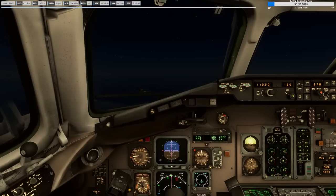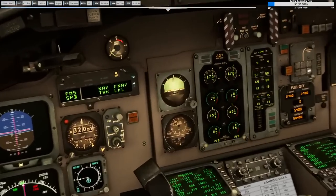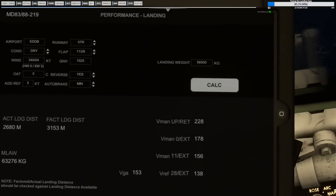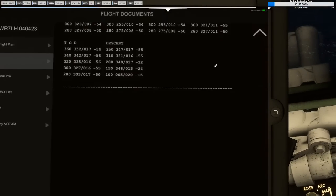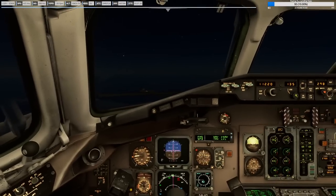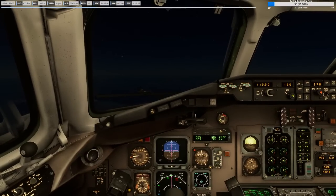Then, fly to live, what's your current fuel burn, say, compared to the estimated from your briefing? Well, currently we're doing 3.2 tons per... Yeah, that's 3,180 kilos per hour. And the flight plan has us planned at 3,000. So we're burning 200 kilos per hour more at the moment. Which is quite a bit.